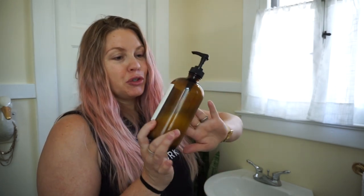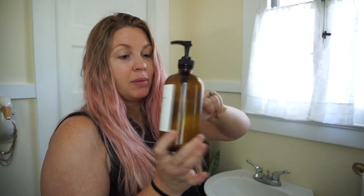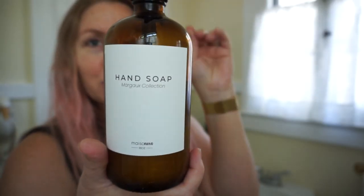Another little way I like to make my bathroom feel a little more fancy, even though it's small, is to do a fancier looking soap bottle. This is just an amber soap bottle, an empty one that I filled up myself, from Amazon. I got this label off of Amazon as well, I'm pretty sure. It just makes it look a little extra fancy.